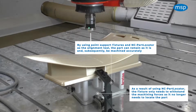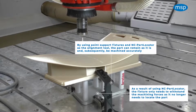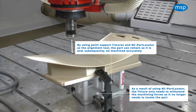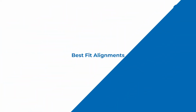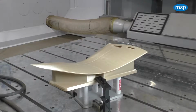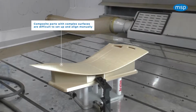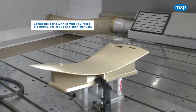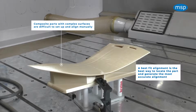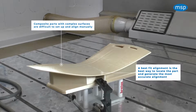So that's some of the errors that we've seen before. So how do we get around that, and how do we use our software to automate and create a more accurate process? So the first thing is the automated alignment of the part. Composite parts tend to be quite complex parts with big curved surfaces in multi-axis, and it's difficult to find a nice orthogonal surface to be able to clock that part manually into the machine tool.